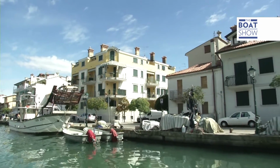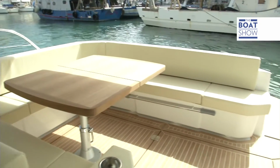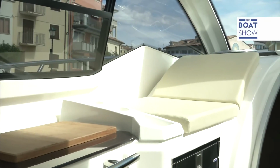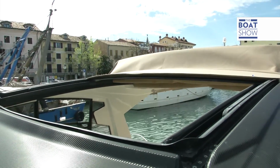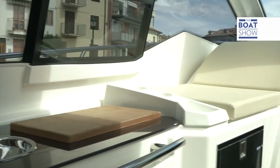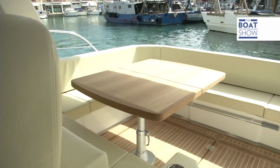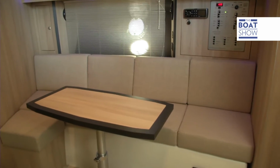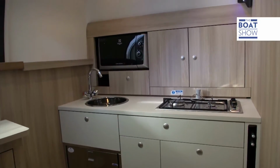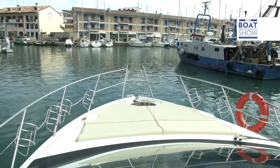On the deck you can stretch out those weary bones in 3 different areas: at the bow, the cockpit and close to the windshield if you open the roof. And you can have drinks or eat. There's even a dining area below that's got a sofa, a table and even a kitchen that comes with everything necessary if needs be. This is such a perfect boat for families or 2 couples.